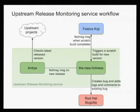Let's have a closer look. We have a nice picture here. This whole thing is the service. In Anitia, you can add a new project, provide the URL where the sources are, and then choose the type of service where the project is hosted, like GitHub or SourceForge. So Anitia knows how to find out if there's a new version. It regularly checks the upstream projects, and if there's a new version, it sends a message on the Fedora message bus, and the new hotness acts upon such messages.